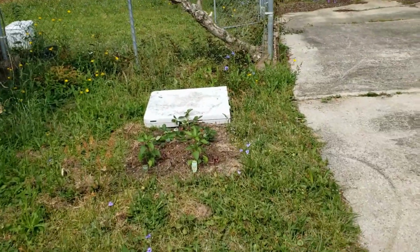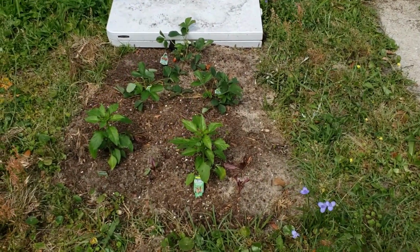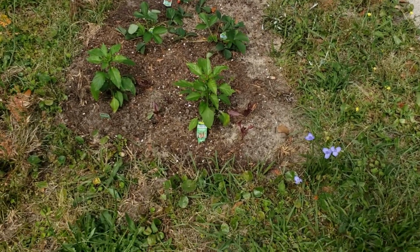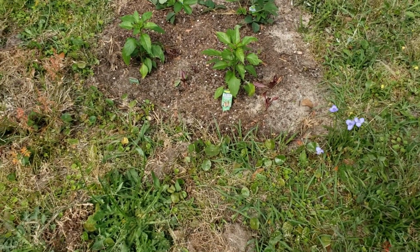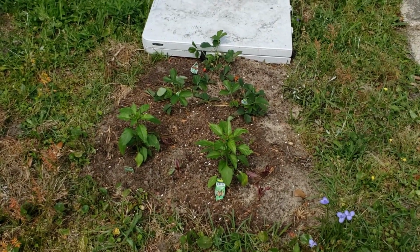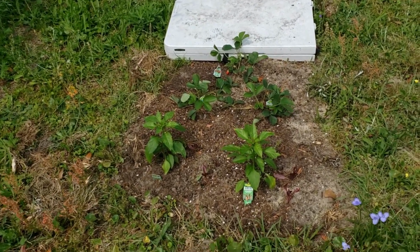There's a fence here. I went ahead and I wanted to start me a little strawberry patch, so I dug up a little spot here, threw me a few strawberries in there, and I actually wanted to throw a couple Anaheim peppers in there as well. I love Anaheim peppers. If you've never eaten or grown those, they're wonderful.